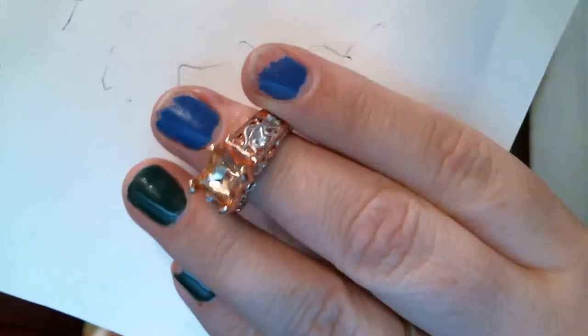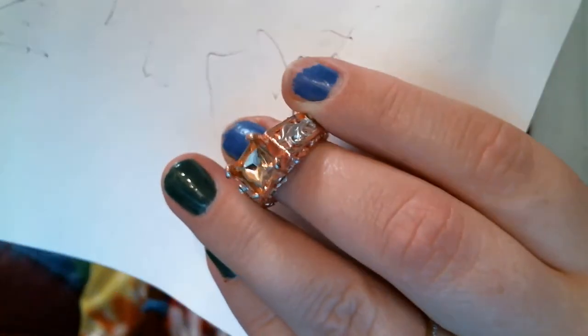So this right here was sold to me as sterling silver. Citrine. The copper, not citrine. The copper ring. Elijah is full of it. Yeah, it's like a yellowy stone. If you see that.